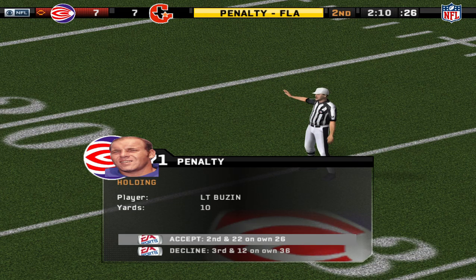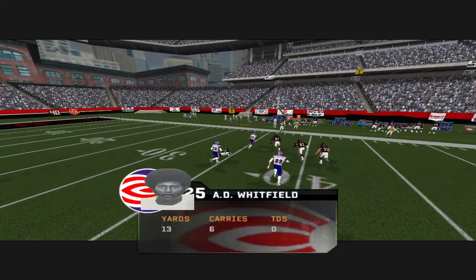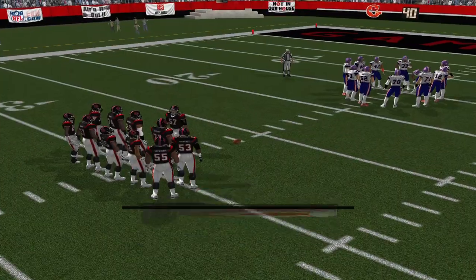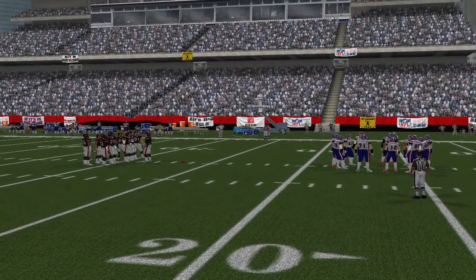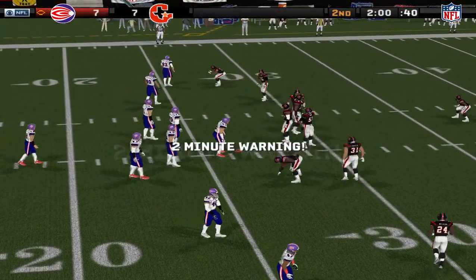Is there for the tackle at the 36-yard line. 71 is called for holding. Holding happens on almost every play. It depends on whether the official decides to call it. It's now second and long after the penalty. Ball on the 26-yard line. One of us is going to make a play.